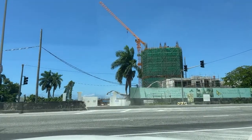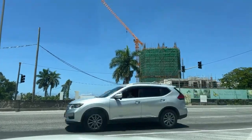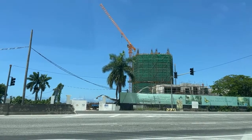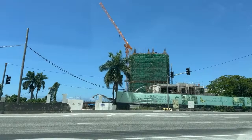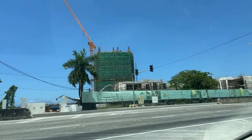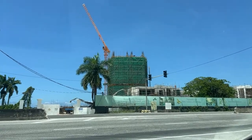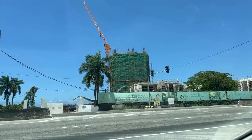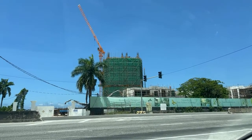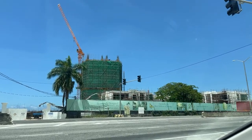Who can guess where we are right now? We're in Montego Bay. Who can guess the location? We're at Pinnacle, the Pinnacle in Montego Bay, soon to be Jamaica's tallest building. If you're just joining in, we're in Montego Bay, looking at the construction progress at the Pinnacle. Beautiful.